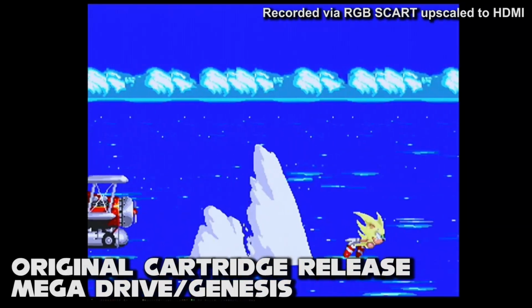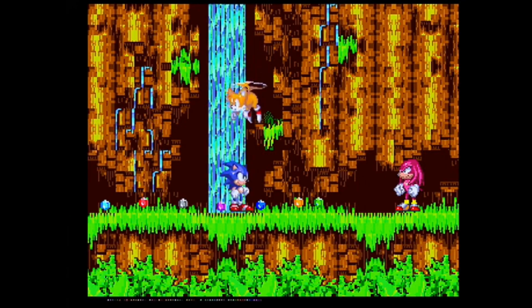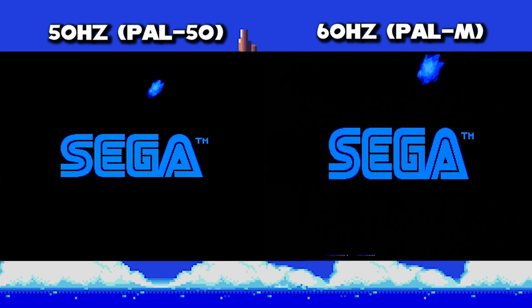So let's start with original hardware. We've got a lovely 2 lock-on cartridges stacked. What could be better? But wait a minute, this is a modded system. So let's show you a bit of a comparison here. Yeah, that's right, everyone's favourite thing, 50Hz.